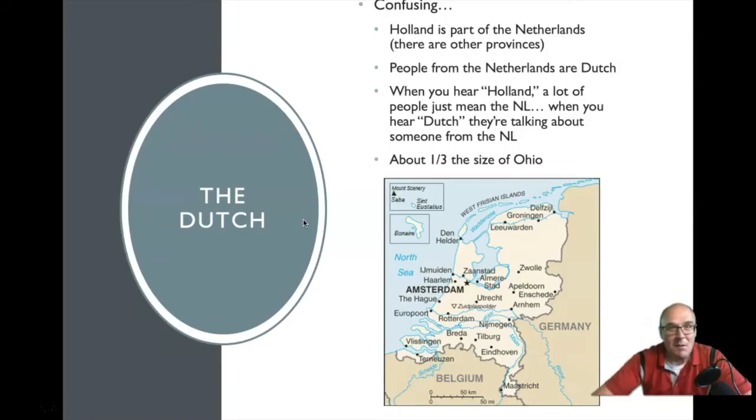Okay, moving on from France, we go to the Dutch. And this is where things get confusing. We never teach this in school. And instead, we just get to be confused until we're adults. And I was the same way. I was like, Holland, Netherlands, Dutch, these must be 3 different things. They're not. I never understood that before.